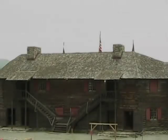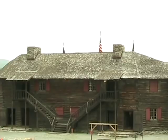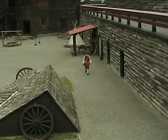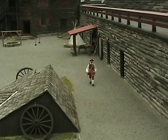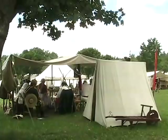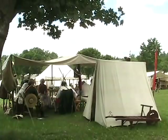The original fort was constructed on the southern end of Lake George in 1755 by Major General William Johnson. When the fort was completed, it was manned by a small force of British soldiers whose job was to protect the fort as a base of operations for English raiding parties. Life at the fort was very cut and dried.